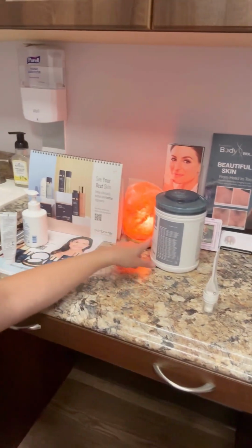I just realized my face looks red. That's because I made the mistake of having my little salt lamp behind me, and I don't want to refilm this, so you guys just have to deal with my red face.